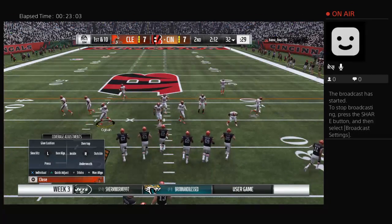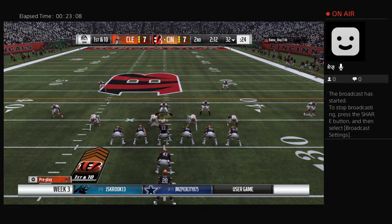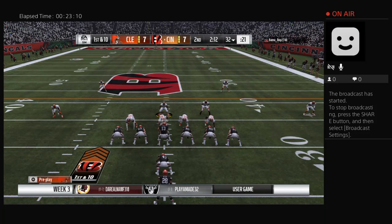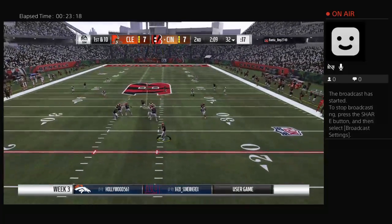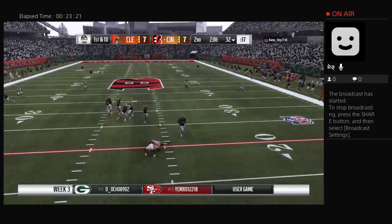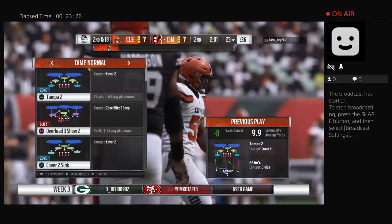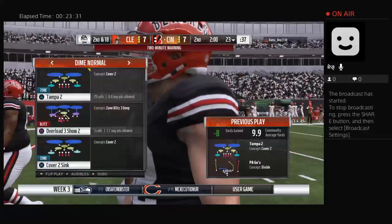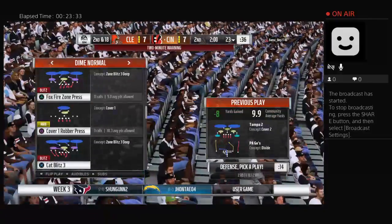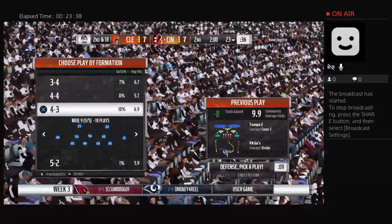From the 32 now, here's 1st and 10. They go play action here on 1st down. And the Browns pressure gets to him that time, and he's going to go down. Two minutes to play in a tightly contested first half. We'll come back to Cincinnati after this.